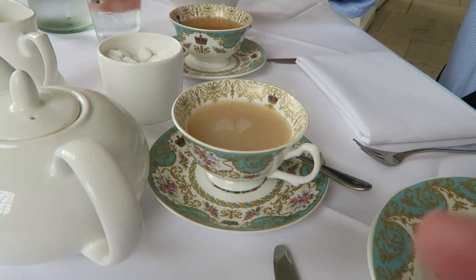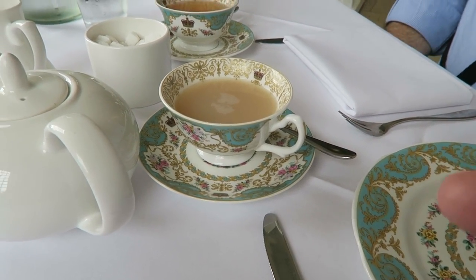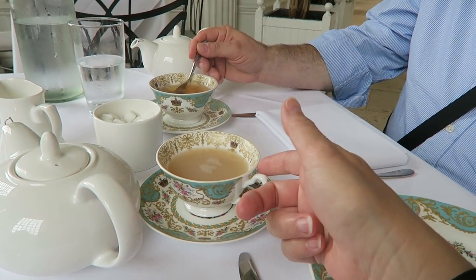What do you think of the flavor? I forgot to tell you, I think this is the Royal English blend. It's delicious though. I think it tastes just a lot like regular tea to me. It's too hot for Kevin, but I think it's really good, and I do like it with the cream and sugar.